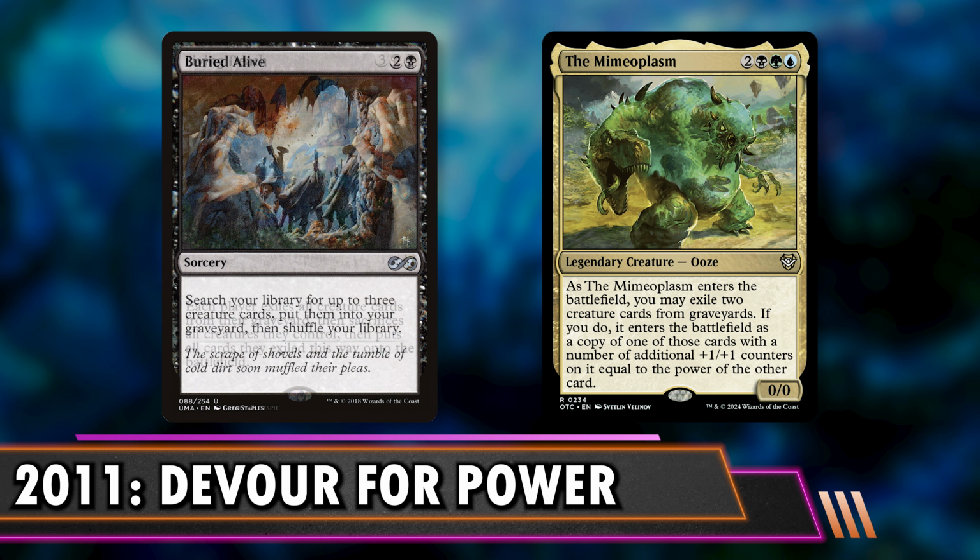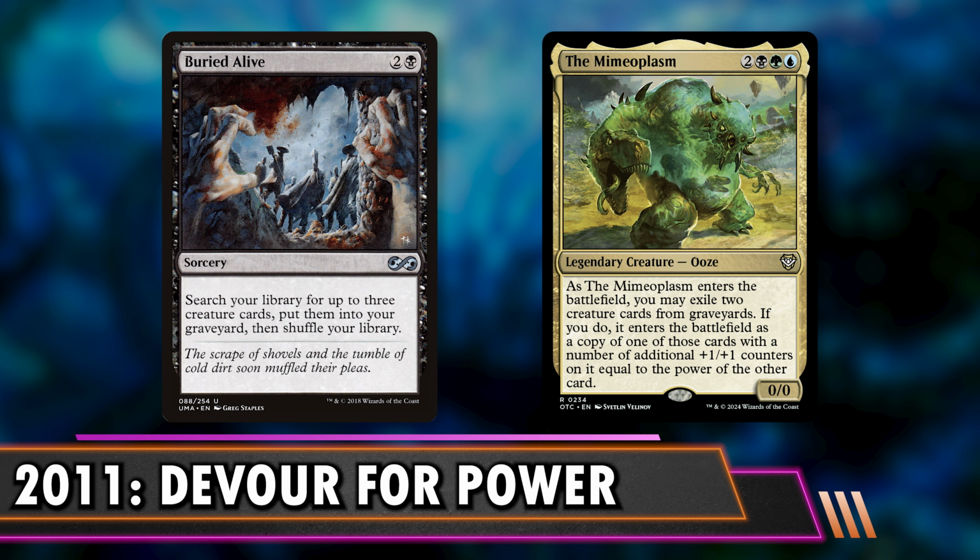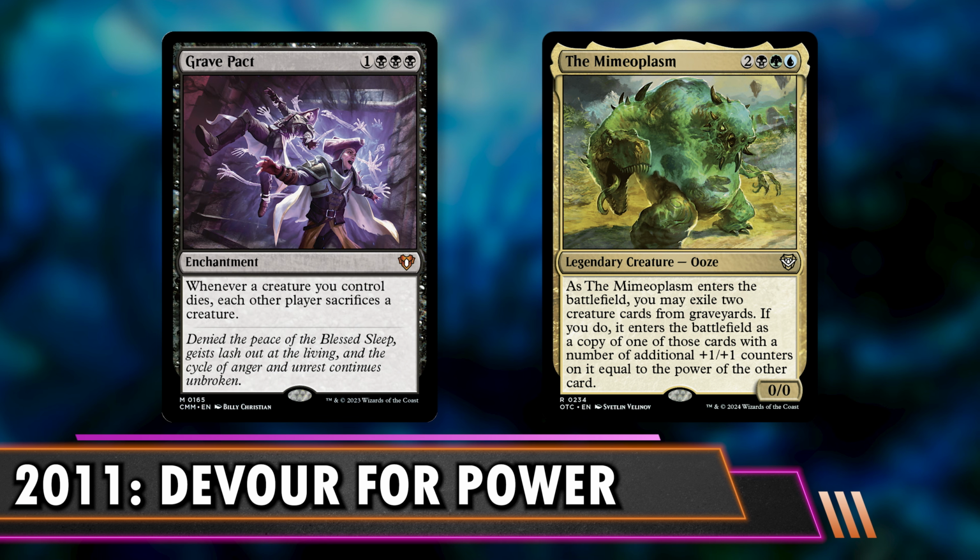We also have Buried Alive and Grave Pact in here. Buried Alive can tutor up your best stuff so that Mimeoplasm is always the best combination it can possibly be from this Precon. And Grave Pact, there's not a lot of sack outlets here, but if it's going and your creatures are dying repeatedly, your opponents can't play the game.